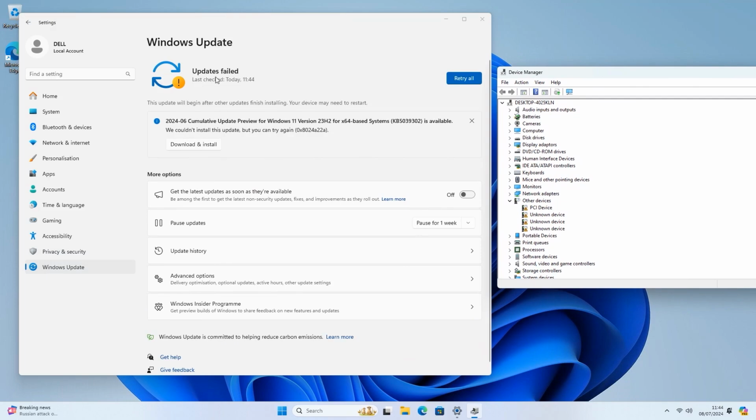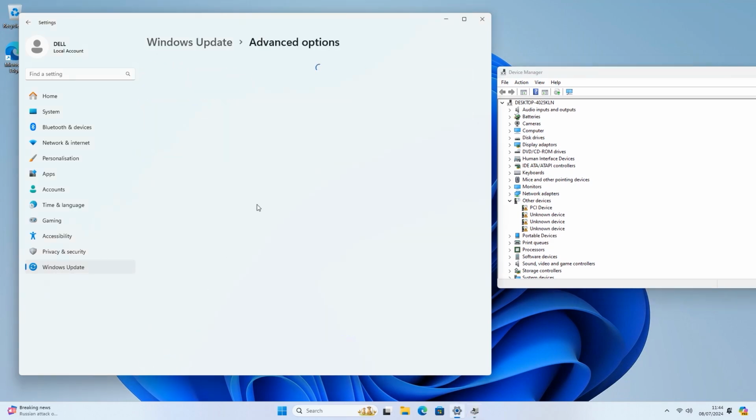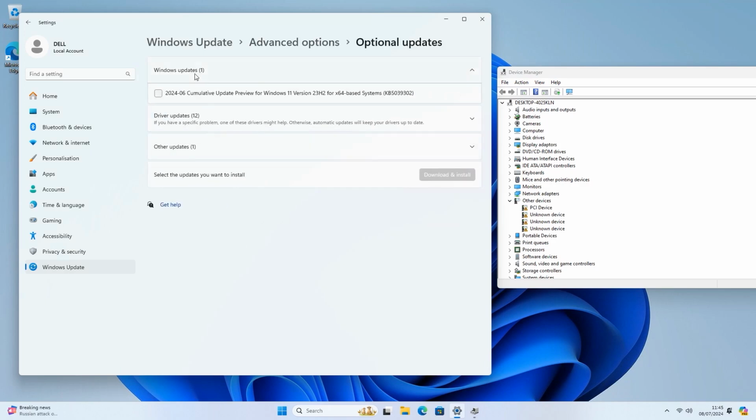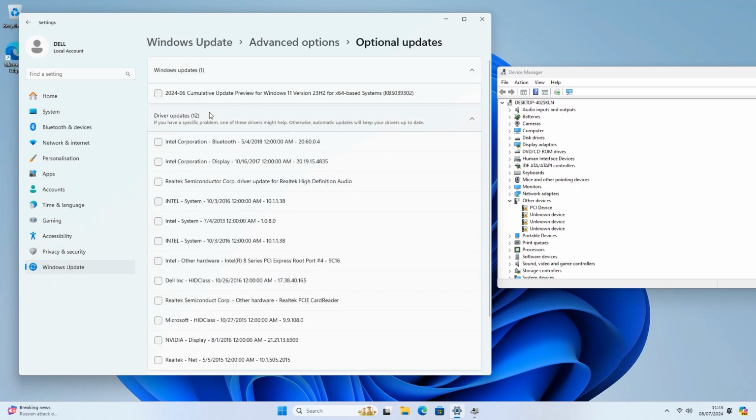Now again, this is doing updates. It's saying that my device needs to restart, but what I really want to do is go to Advanced Options. And there's an interesting thing here that we're going to try first. What we want is additional updates. It says there's 14 available, so I'm going to go to driver updates here. I'm just going to tick them all.